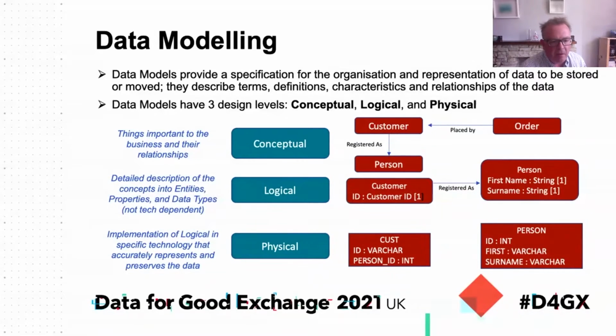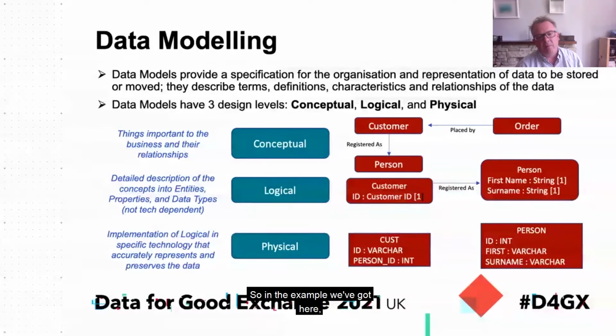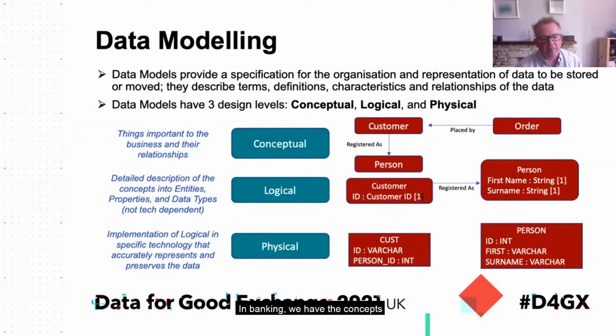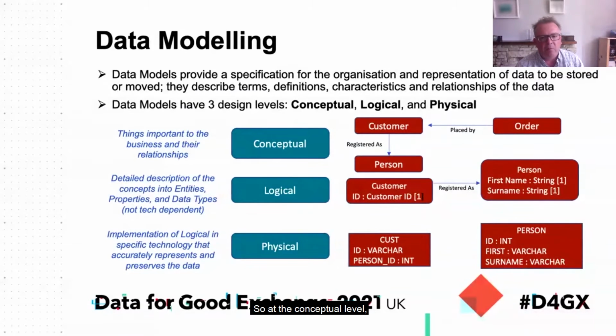We'll talk about the words. So the first level we talk about is conceptual, and the reason it's called conceptual is because we're talking about concepts of things. So in the example we've got here, we've got the concept of customers and orders and people. We could equally, in banking, have the concepts of statements and postings and transactions and payments and things like that. So at the conceptual level, all we're really doing is talking about the terms of the data concepts, what they mean, and also the relationships between them.